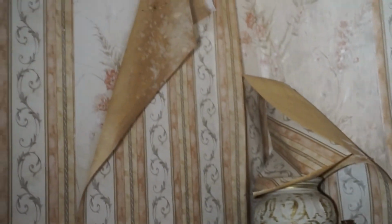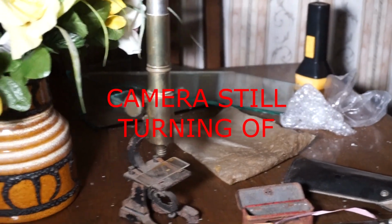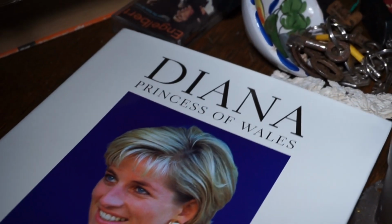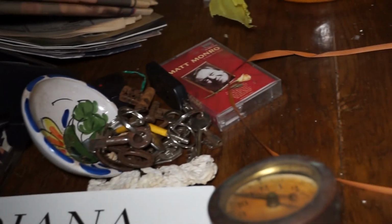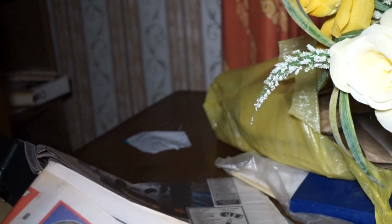Okay, little things. The wallpaper underneath wallpaper. An old clock there. Wow, we all know who that is, don't we? Princess Diana. June. Marriage. Royal wedding souvenir issue. Wow, I remember them when they came out. Let me think here.